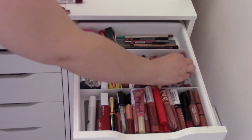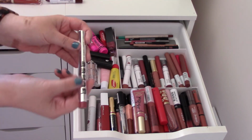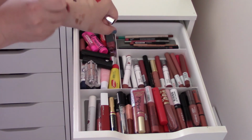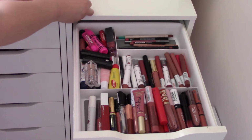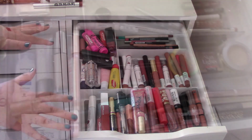And then I'm just going to pull out Dolly just as another really good neutral. It's one of my all-time favorite lip colors. It's just perfect for me. I'm going to pull that out. So I think that's a really good array. We've got a couple of good neutrals. We've got some fun fall colors. So I think that's going to be perfect.